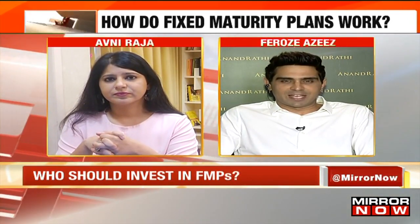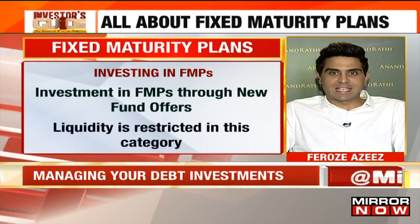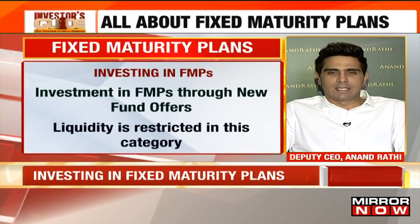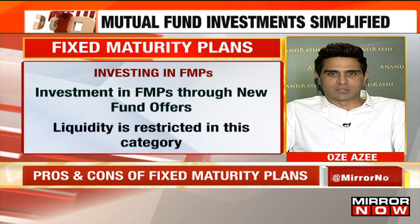Yes, Avni, like you said, it's very, very critical to understand that fixed maturity plans are not the most liquid options, because you put your money and that stays invested till the end of it, and you can't withdraw the money unless you can sell it on the exchange to a third party. So these are listed, but the liquidity is very, very low. So practically they are locked in, like you highlighted.